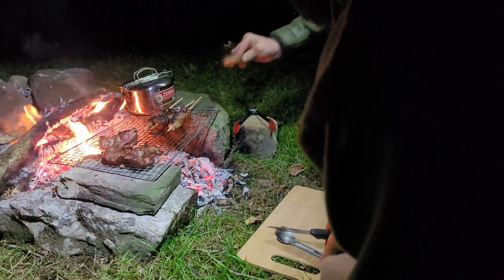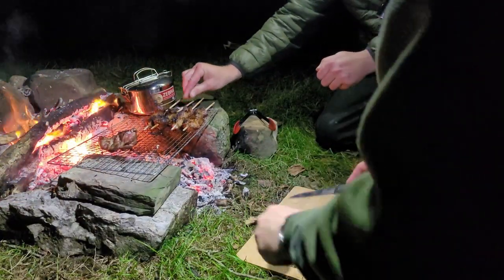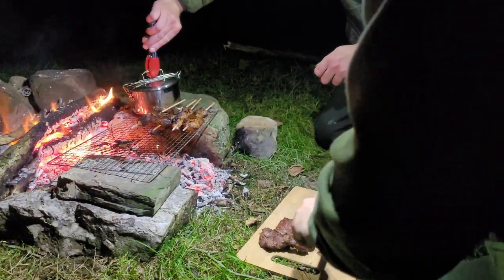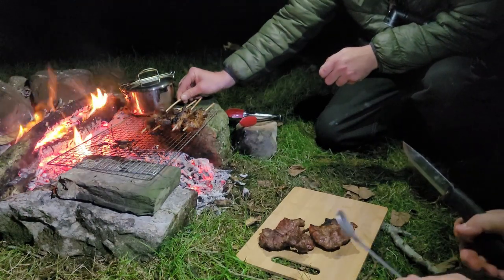Right then. We're done with the meat. That is lamb steak. It's been about 2 hours, flipping over. And the old hot dog's working.